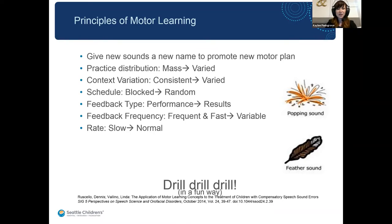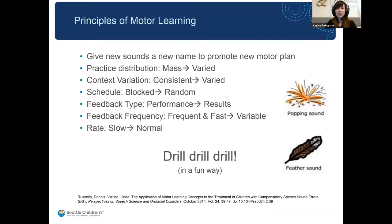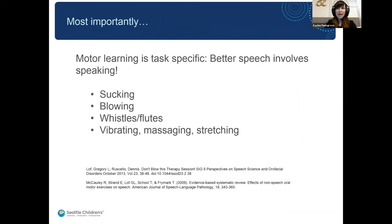And so what this therapy looks like is drill. So it's a lot of drill, it's a lot of repetition, but there's so many ways of making it fun. In fact, I think I have the most fun with drill-based therapy. That's just my personal preference. Most importantly, though, motor learning is task specific. That means that to achieve better speech, you have to practice speaking. And so non-speech activities such as sucking and blowing and whistles and flutes and vibrating, stretching, any of those activities, they do not directly carry over to speech.